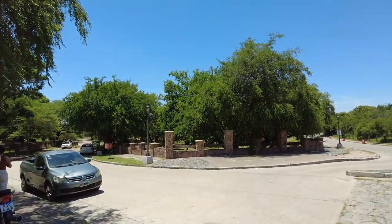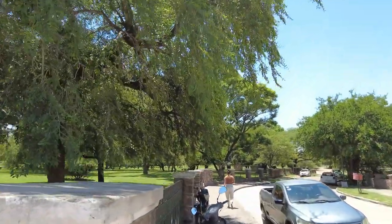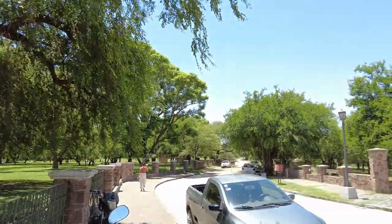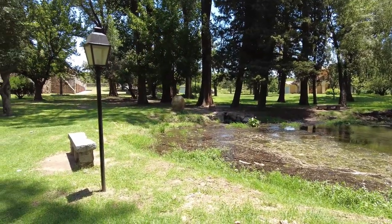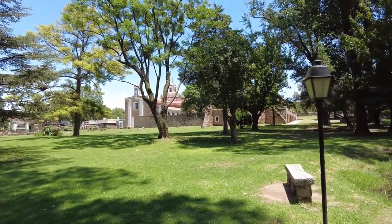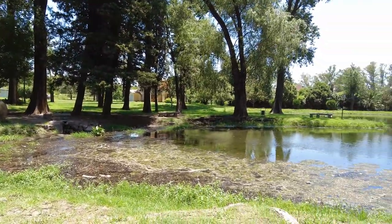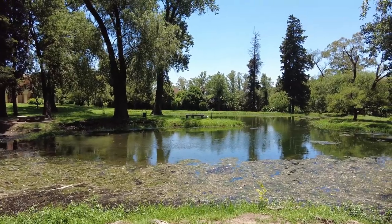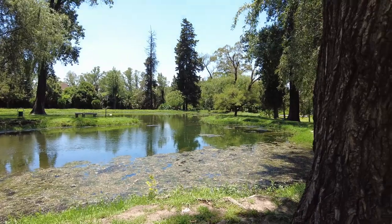If you're interested in history and religious artifacts and things like that, this is a really cool place to come. Just struck me while I was standing here, outside the Jesuit chapel over there and the Jesuit ranch next to this pond. It's a hot day, but there's a nice breeze over here. There's some waterfowl swimming over there in the pond. And I mean, look at this.